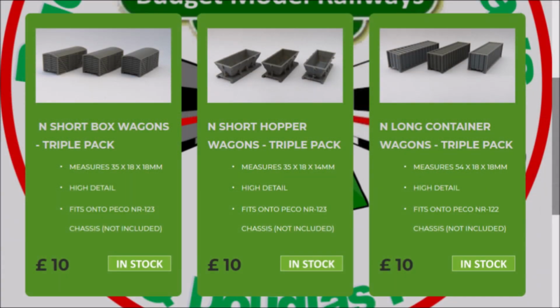3 new models there. Some nice wagons for your N-Gauge layout. Let us know what you think.